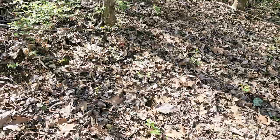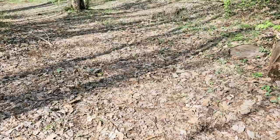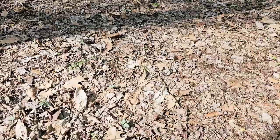So I'm not expecting to find a lot. I have found just four so far. Did see one, if I can find it again. You look away and they're gone again. So there it is right there, right in the center.